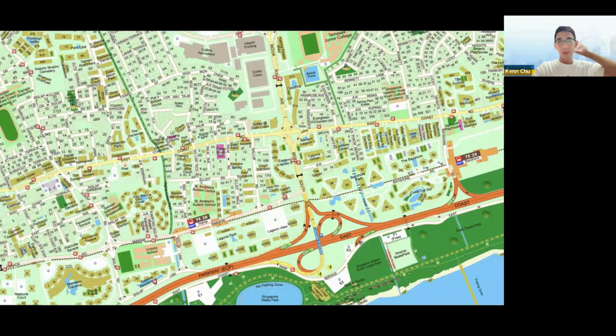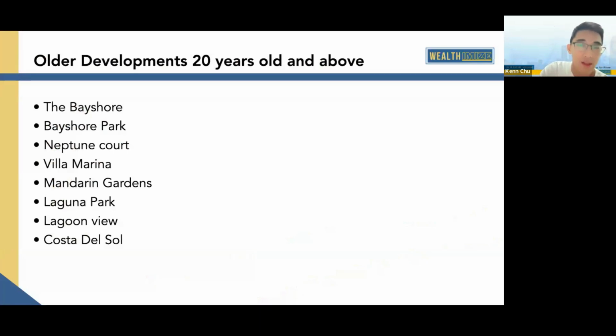Okay. Now, what is the characteristic in Bayshore and Siglap? They have a lot of old developments. Okay, and these are the older developments. Some of the older developments there, but these old developments are pretty popular developments. Okay, Bayshore, Neptune, Villa Manira, Lagoon View, Costa del Sol, wow, Sea View one, very nice. So these are older developments. Okay, and most of them are also 99. So currently now they are left with 60, 70-year lease.